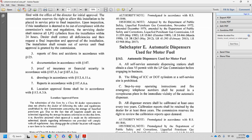Alright, location approval forms, submission of this form with the Class 3 dealer representative did not absolve the dealer of the following the rules, regulations established with the Commission concerning with the storage of the liquefied petroleum gas due to the fact that all requisite details are not submitted regarding the storage tank referred to this form. There is assumed the approval that is made with the information submitted with the details regarding the information may provide with comply with all the regulation.